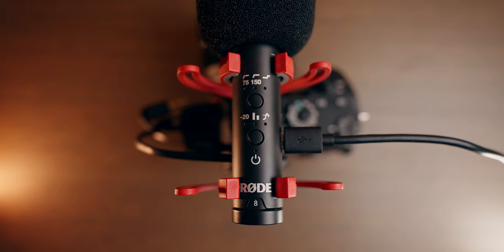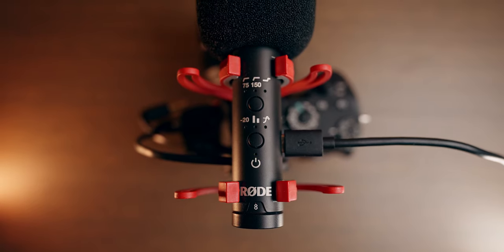This thing is so freaking good. Not only does it sound amazing and have all of these features right on the microphone built in, which is great, it's USB-C, so it's wonderful. You don't need to change batteries. You can just charge it, and one charge lasts freaking forever.